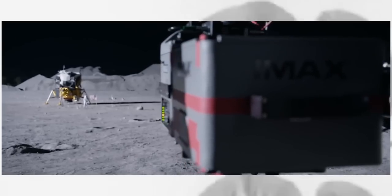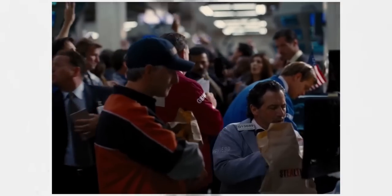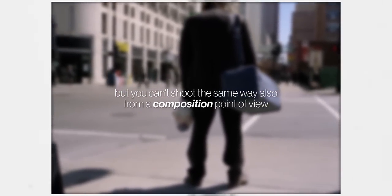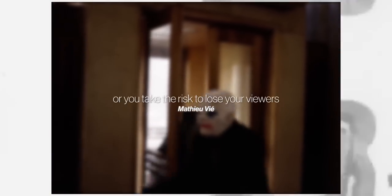Oh, and they're also extremely loud, so it's almost impossible to shoot dialogue scenes with them. I mean, Nolan tried with The Dark Knight Rises, but it was simply too noisy. But you can't shoot the same way also from a composition point of view. Indeed, when you shoot IMAX, the final image is so massive that you must keep the action centered in your frame, or you take the risk to lose your viewer's attention.